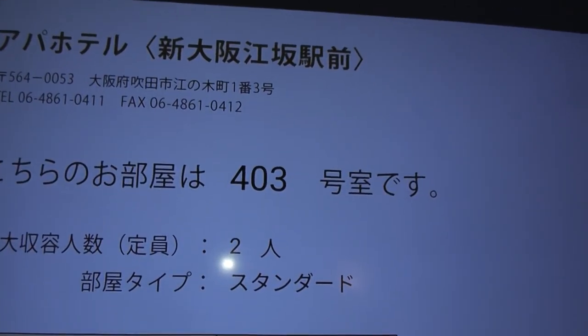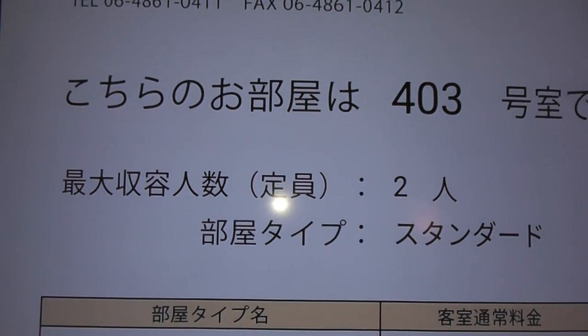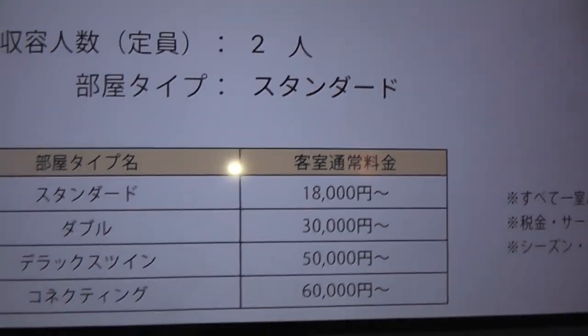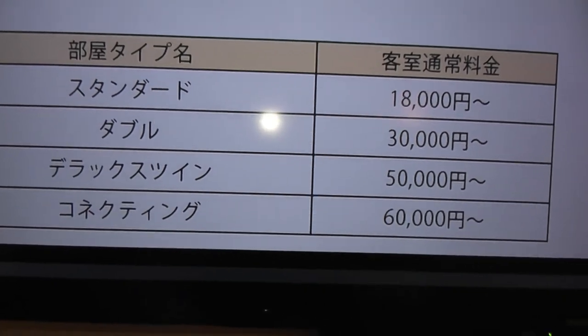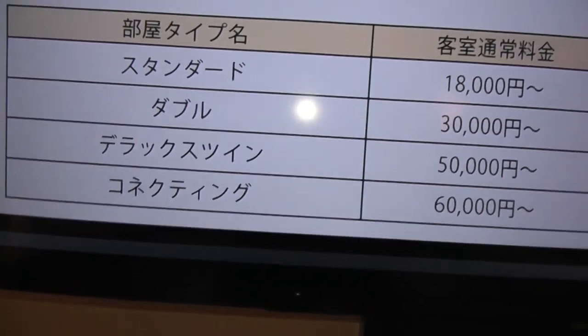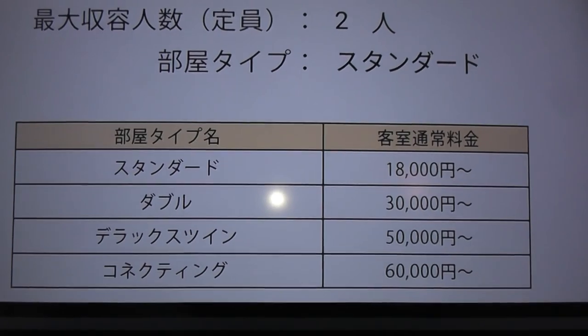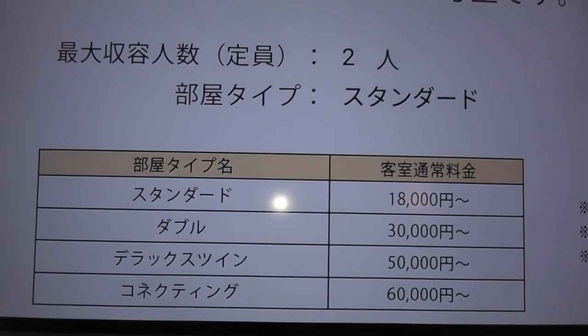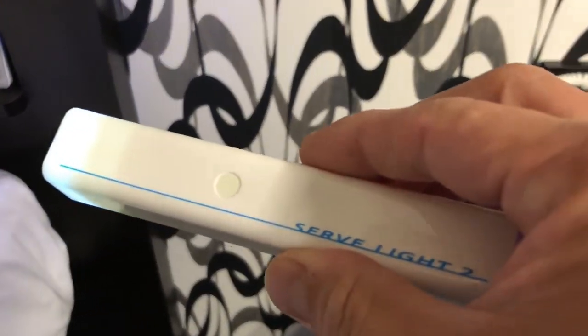I'm staying in room 403 for two persons, my son and myself. It's a standard room. And these are the different charges for rooms: standard, double, deluxe, connecting. 18,000 yen for a standard one night. Because of the coronavirus pandemic, this hotel is looking for customers. And I did it online, so. Well, that's cool. There's a little flashlight on the side of the bed. It's pretty cool, and it's pretty bright. That's nice.